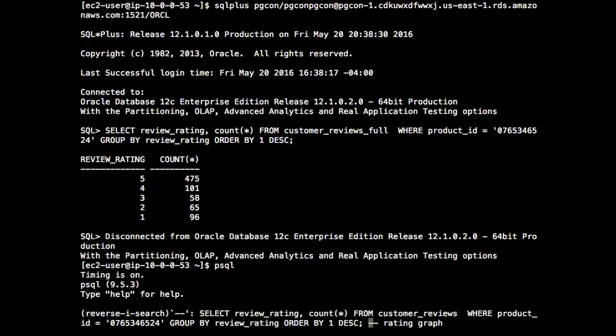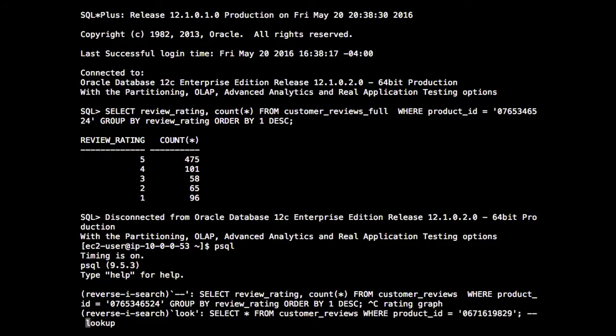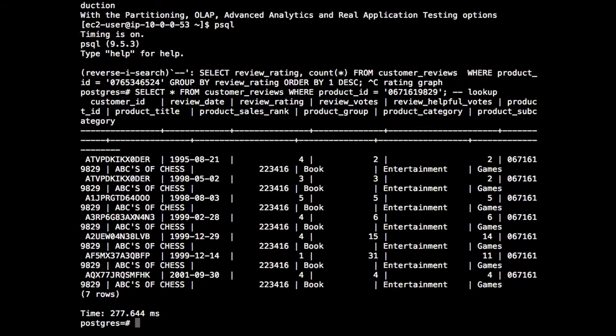I can do other, what else did I have? Lookup. I didn't put any indexes on any of these tables, just to give a nice performance comparison. Obviously, if you're always doing lookups by product ID or something like that, you probably want to have indexes. But especially for larger data sets, it really becomes a problem to have everything on one node. So being able to scale out and push down computation to where the data is is very helpful.